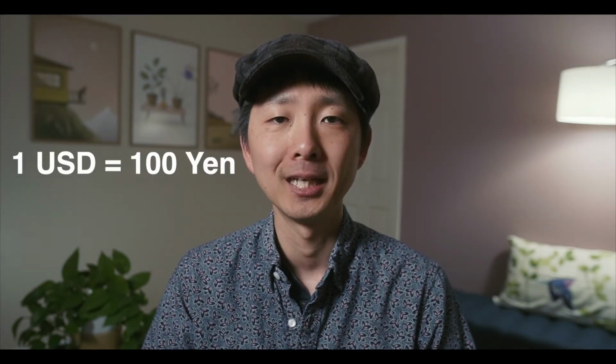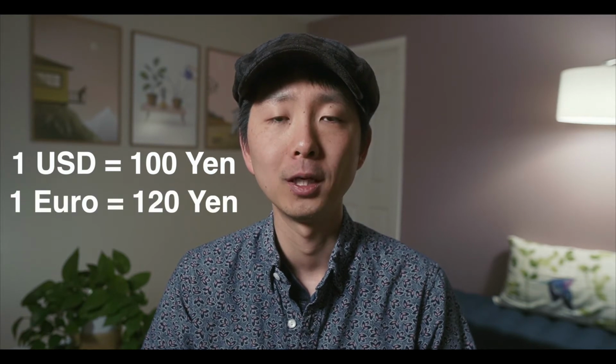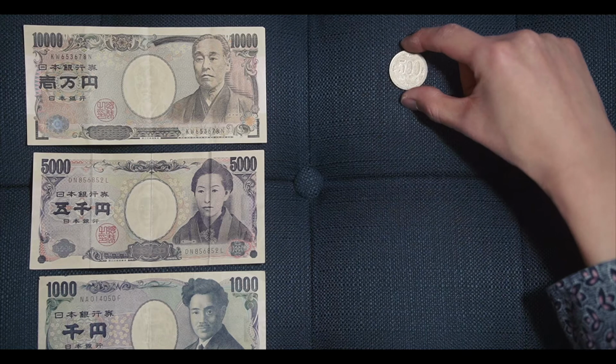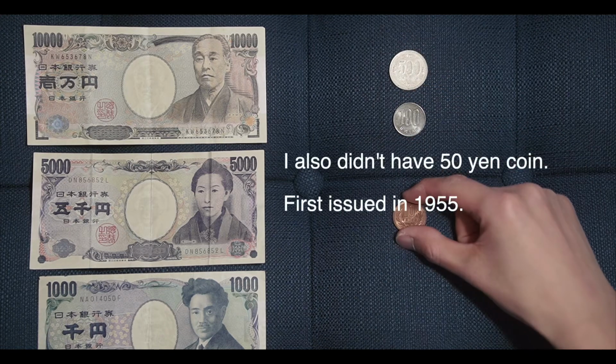The national currency of Japan is called yen. In terms of its value, one US dollar is about 100 yen. And 1 euro is about 120 yen. That makes the 7,000 yen the gang dropped on the ground in the novel about 70 US dollars. For the money that we can physically hold, we have 10,000 yen bill, 5,000 yen bill, 2,000 yen bill, and 1,000 yen bill. For the coins, we have 500, 100, 50, 10, 5 and 1 yen. 1 yen is equivalent to 1 cent in the US.